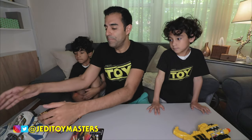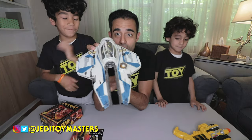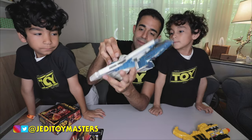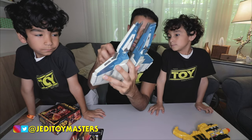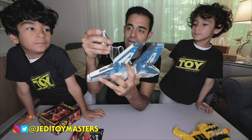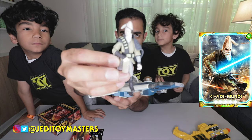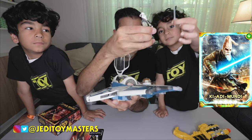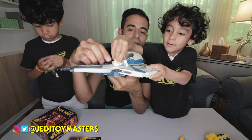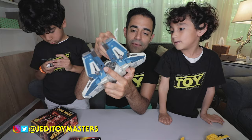We also picked up this really cool Starfighter, and if you open up the cockpit, in great condition, I should say. We love the Clone Wars. And there's Jedi, what's his name? I forgot his name. I think it's Moody. And with his lightsaber. And R2-T2, there's his astromech droid right there, which actually is just the head. But, you know, it's pretty cool.